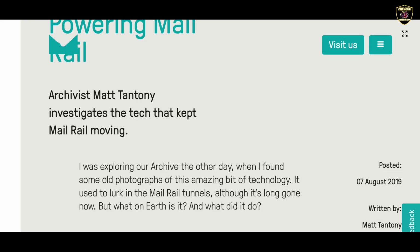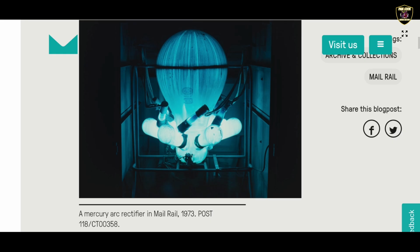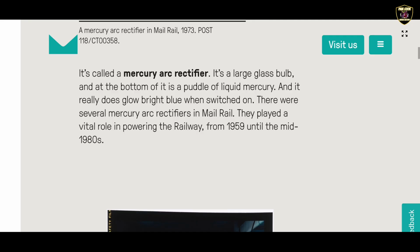Let's have a look. I was exploring an archive today. Let's see what it says. It's called a mercury arc rectifier. It's a large glass bulb, and at the bottom is a puddle of liquid mercury, and it really does glow bright blue when switched on. There were several mercury arc rectifiers in the Mail Rail. They played a vital role powering the railway from 1959 to the 1980s.